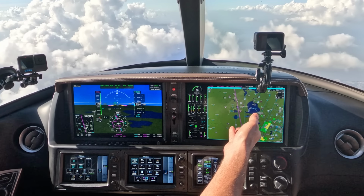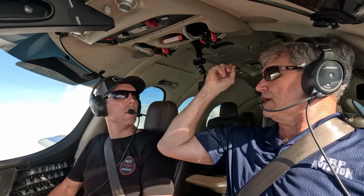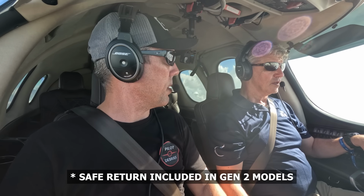All right, we are cleared into the Bravo, so we no longer have the 200 knot limitation. Right. And this is our cruise altitude. So technique, I'm actually going to turn off my auto thrust, and I'm going to back my power off just a little bit. Do all Vision Jets have auto thrust? Generation 2 is where the auto thrust was incorporated into the fleet. Okay. So Gen 2, the auto thrust. Gen 2 Plus added Safe Return. Okay.